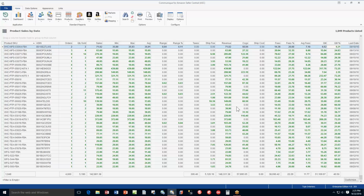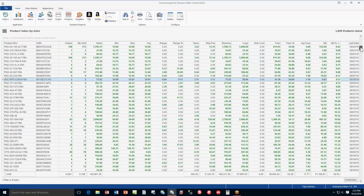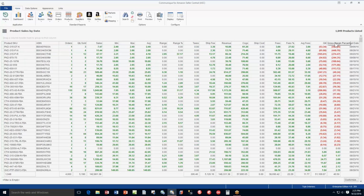So as you can see, this is a really useful tool for analyzing products and sales. Another feature you can do here, you can come over here and scroll like this. I just sorted by the gross margin percent column. What that's showing you, obviously, is that all these in red are a problem because you're losing money on each sale. So it gives you an opportunity to look and find out why.